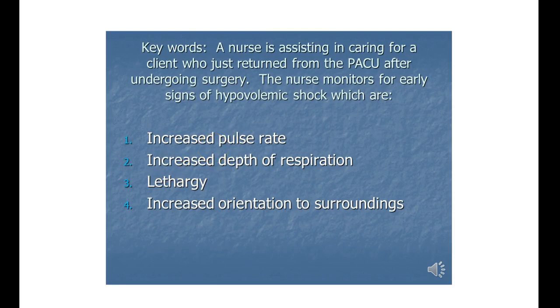This is an example of a priority type question, and in this question you're looking for early signs of hypovolemic shock. So early signs, and hypovolemic, if you don't understand a word, break it down: low volume shock. All these answers could be correct except for this one. This would be decreased. But the first thing that's going to happen when you are losing blood to your heart is your heart's going to increase its pulse rate to get more blood to the brain and to the heart. So this is the correct answer. This will also happen, but this will happen first, and the patient will become lethargic and would have decreased orientation.